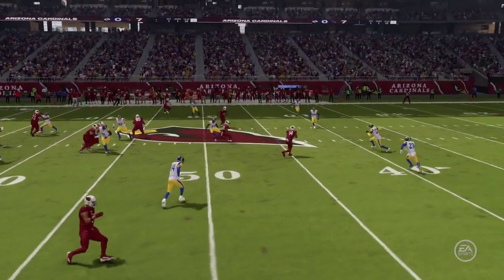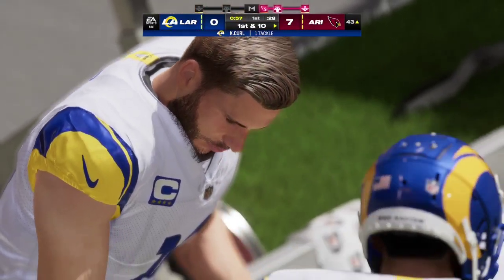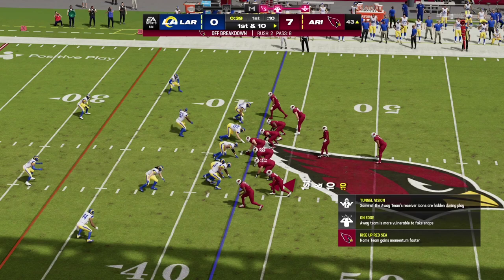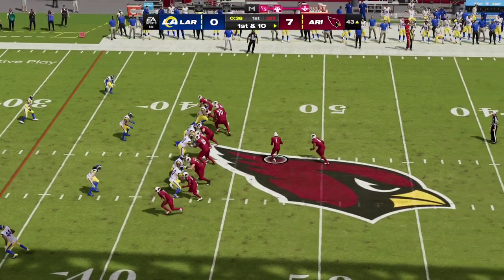What the receiver's trying to do is make the defender think he's going upfield for a deeper route and then breaks it off, usually after about 3 to 4 steps, and cuts towards the middle of the field. And now what he's trying to do is use his body to keep the defender away from the football and give the quarterback a really nice target.